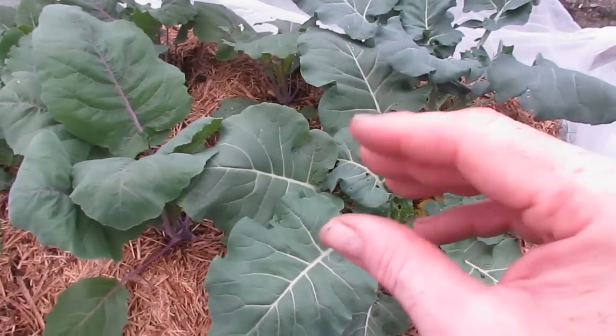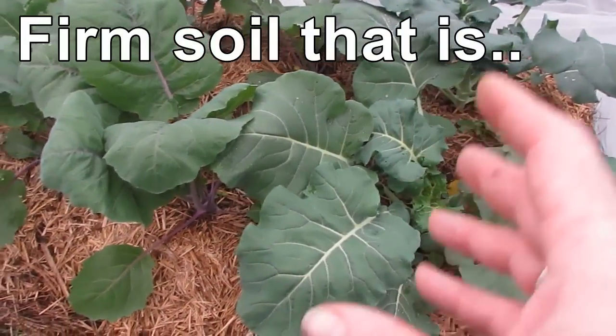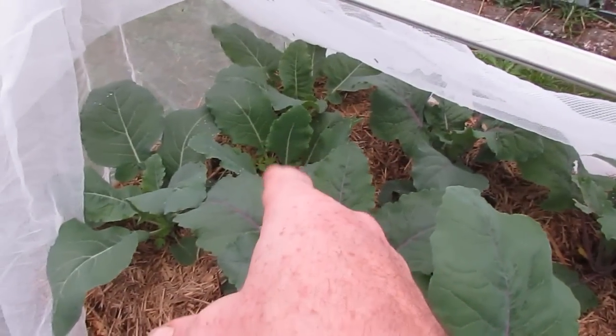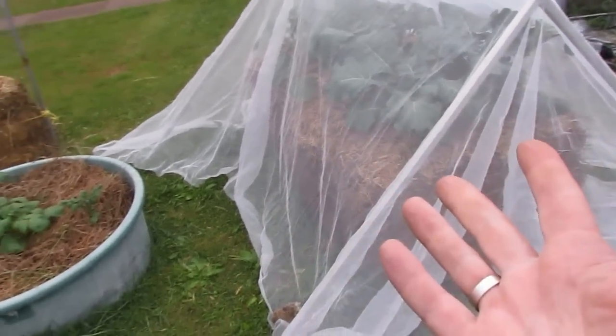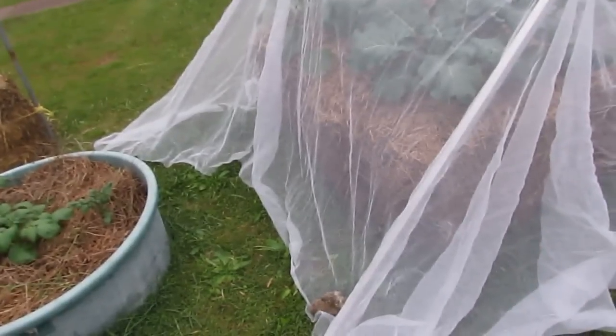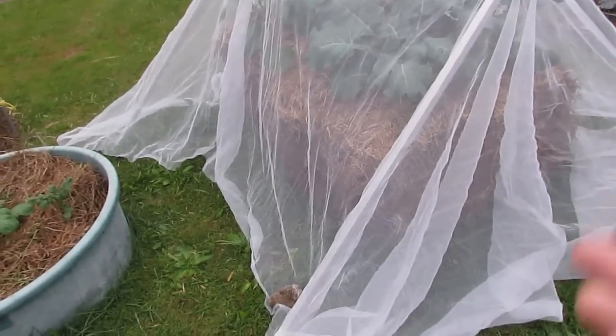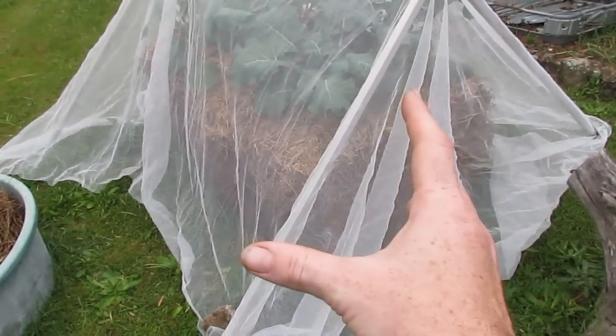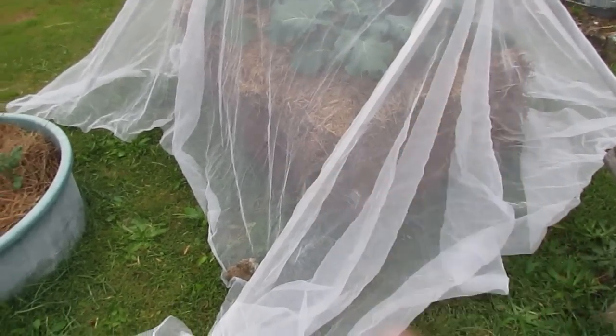Brassicas like nice firm roots, so I don't know whether that could be a bit of a problem with these guys and why they're starting to head up their cauliflowers while they're so small. Can't really complain. Put my netting down. Can't really complain about the way these guys are going. It's an experiment, like I said with the garlic. If they don't work well, I haven't really lost anything because I've got a nice big mulch heap cooking away there that I'll be able to use on other garden beds.